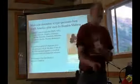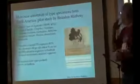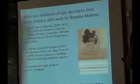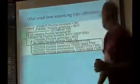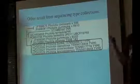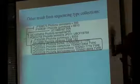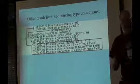Okay, the last point I want to make about sequence is it doesn't always end up splitting. This is recent work that Brendan Nathani at Tennessee did, looking at types of Pholiota. And when he did that, what he found was that a whole set of types right here were all identical, saying that the same thing was described with different names multiple times. And there's actually a bunch of examples like this. I was talking over dinner about Rhizopogon is like this, that there's a whole bunch of species that were re-described, same name, by actually the same author. So there's this kind of mess to clean up too, and it's going to take sequences to do that.